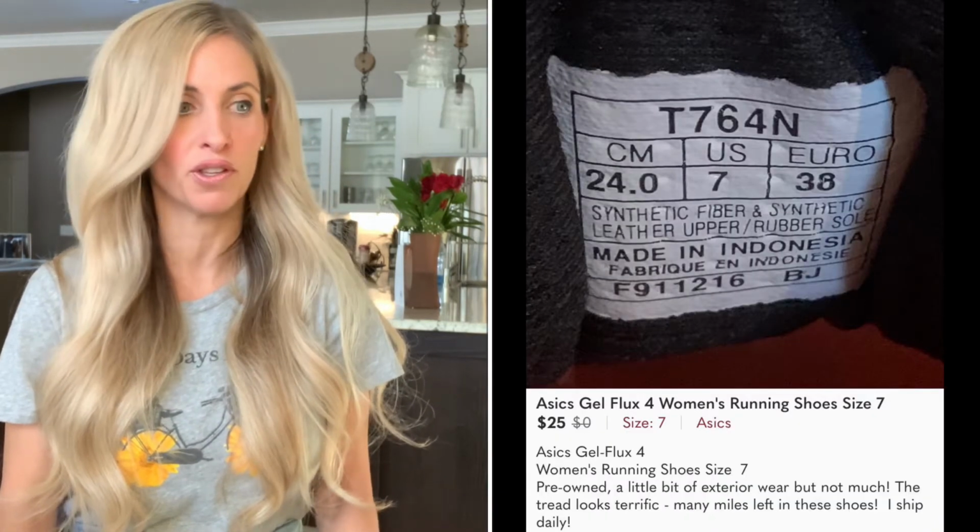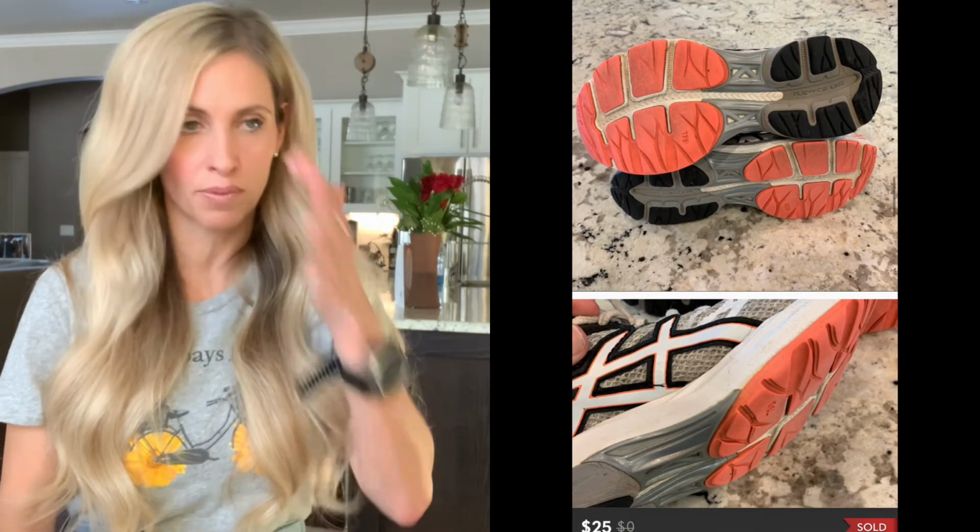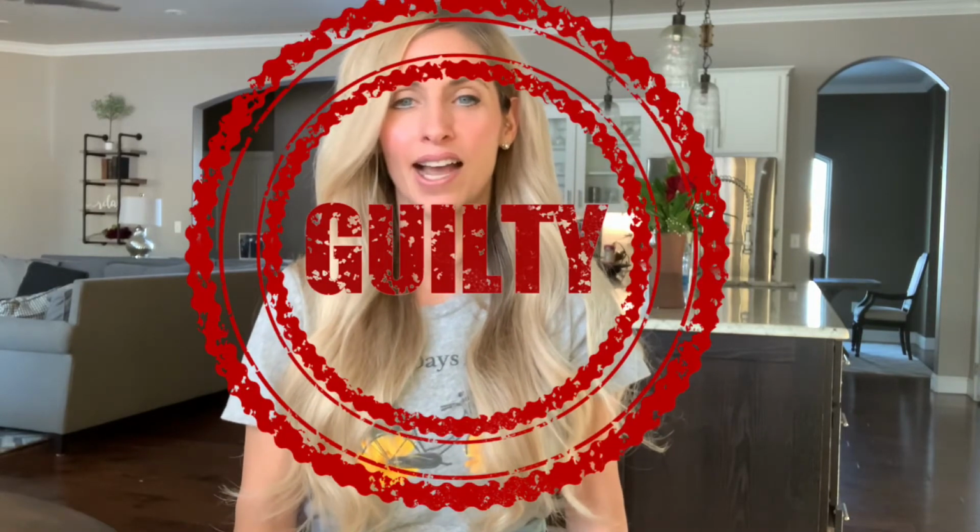The sixth item to sell was a pair of Asics running shoes. They were the Gel Flux 4 in size 7, and if you sell running shoes, it's really easy to find the model name. If you look inside the tongue or sometimes on the side of the shoes or the bottom of the shoes, it will normally say what the style is, and runners get really particular about a certain style of shoe and the year, and so if you can include that, people will look for that specific model, so it's great to get the exact model in there.